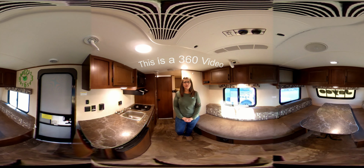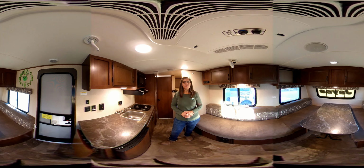Today I'm going to be sharing with you one of our pre-owns that we just arrived. This is a 2016 Jayco Jayflight. 184BH is the model number. This is a cute little bunkhouse, just a little under 3,000 pounds for towing, so it makes it easy to tow, a lot of fun for a family of 3 to 5 to get out and enjoy the outdoors. I hope you enjoy this tour of the inside of this Jayco.